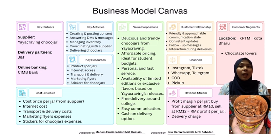And sometimes the supplier will also use delivery such as JNT to deliver the stocks to me before I deliver to the customers. And finally, I invest in marketing tools like printed flyers and also branded stickers on our choco jars to create a memorable and professional customer experience.